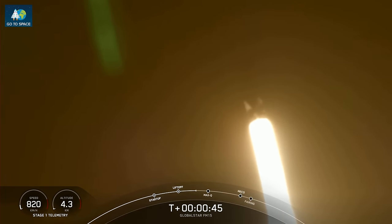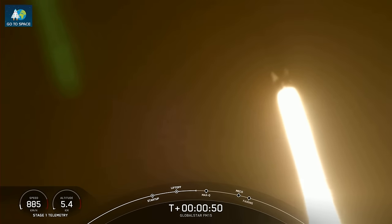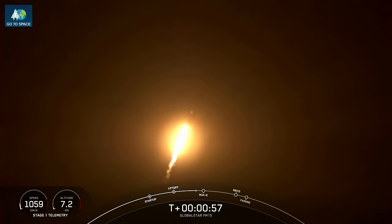Falcon 9 has successfully lifted off. Power and telemetry are nominal. Falcon 9 has successfully lifted off with Globalstar FM-15 satellites and has throttled down to prepare for Max-Q.